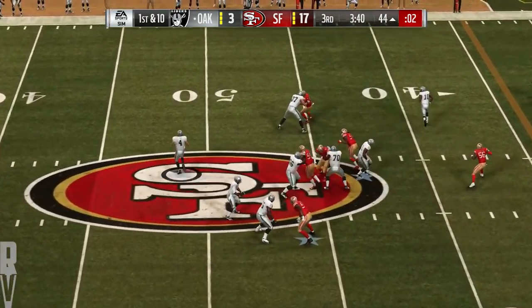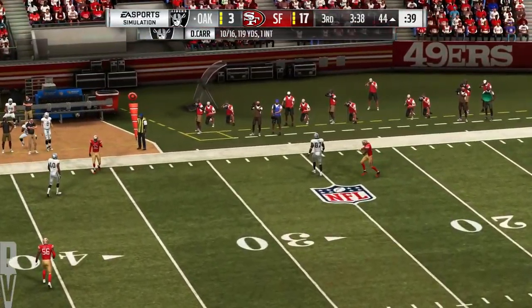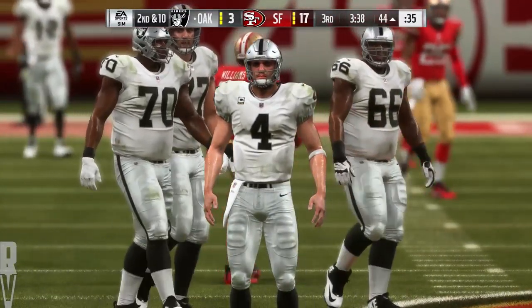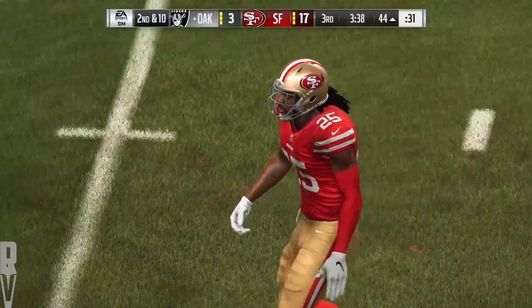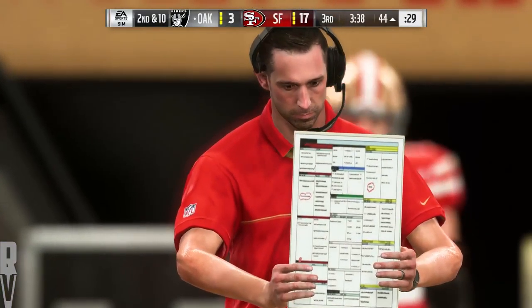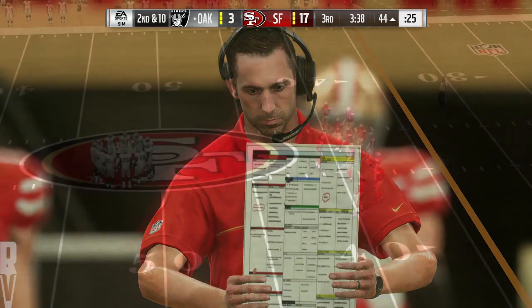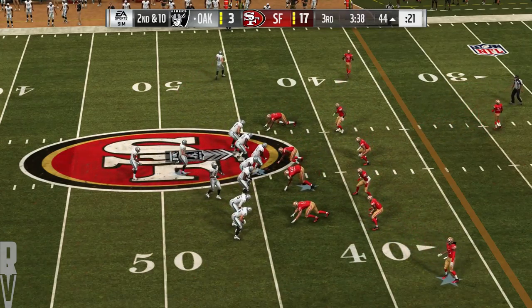Now a play fake, Carr. And he just gets rid of it, throws it away. A wise move there, looked like nobody open. Now second down. What's the old adage, be quick but don't hurry? Well, that went right out the window there. He was hurried, harassed. That ball had to be gotten rid of, otherwise he was going to get sacked. Now Carr, after the incomplete pass, brings him up second and 10.